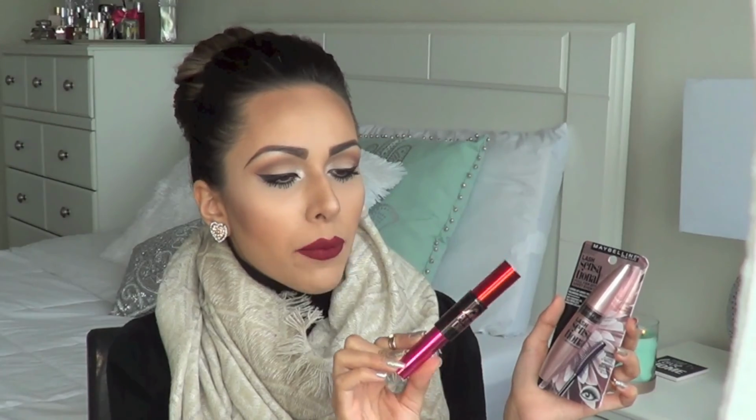I really like this. The next thing I picked up is the Maybelline Lash Sensational Mascara. I actually picked up two mascaras. One is this, and this one is also by Maybelline, and this one is the Push Up Drama.